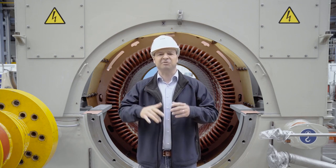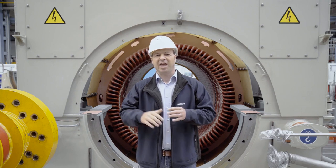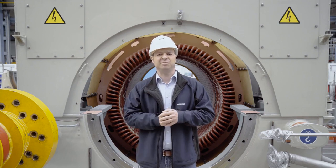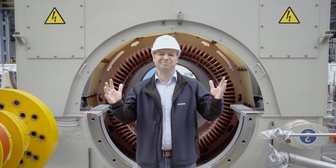Our experts have the deep knowledge to carry out all these tasks. And furthermore, they can react if there are any findings or deviations. You should really stick with Siemens. Do you think we can put it back together?